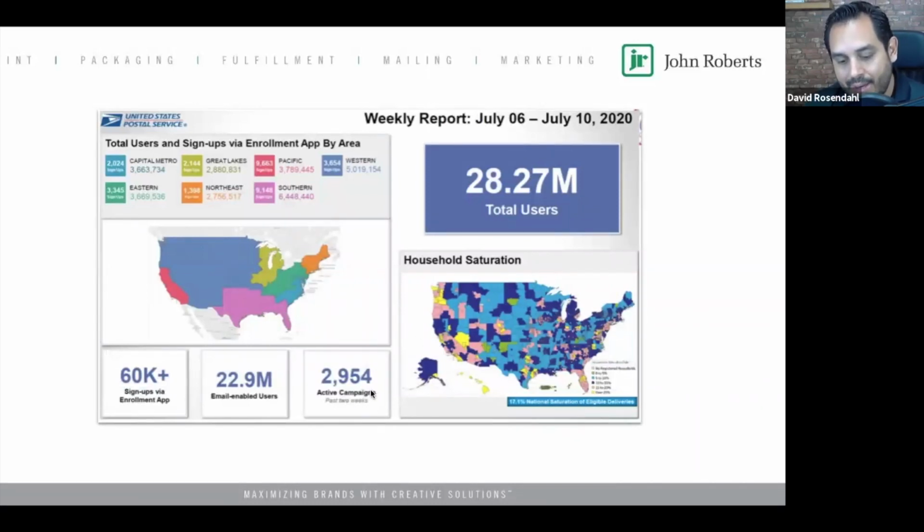I want to draw your eyes to this right here, 2,954. The reason why that's important, men and women, is that that's the number of active campaigns that are running for the brands that the USPS is providing this to right now through folks like Sarah and her company. And that's a small number. That means there's very little competition for you right now. Now would be a good time to work with Sarah and her team over at John Roberts to get this dialed in for your next campaign, because there's very little competition, meaning there's a lot of opportunity for you to engage in a channel using these mechanisms while it's still nascent and young.